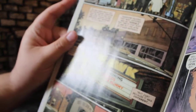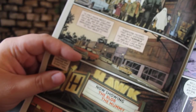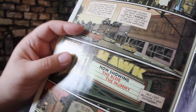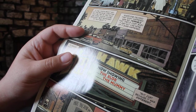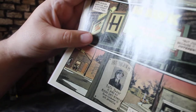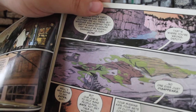Cut to the past, and in good Stranger Things fashion, you already get some little Easter eggs there. They're showing the Blob and the Mummy at the theater, and that would probably make this late 50s, early 60s. That means that the Mummy there is probably Hammer's version of the Mummy, because that would have been the newest one at the time. And then you get one of the first 4 kids that's missing, Have You Seen Me, Beth Baker. But you see the kids get eaten, and all that's left behind is their clothes and a puddle of goo. You get the sheriff there.